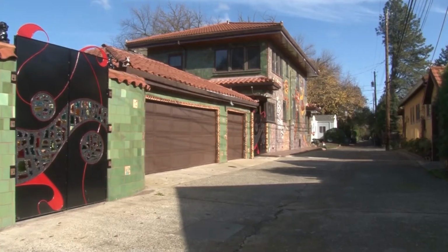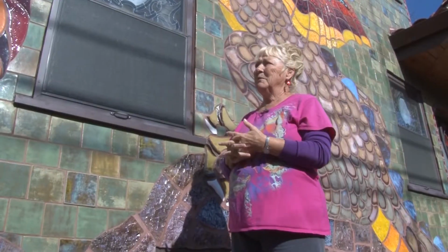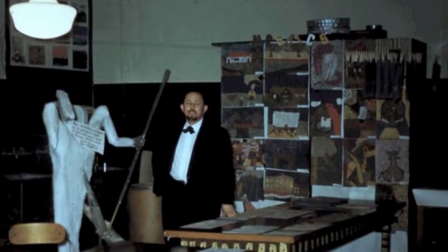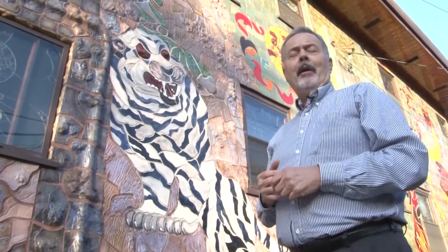The contractors wouldn't fix the stucco, so Carolyn decided to try a new material. So I decided, well, maybe clay. So I took a couple of classes and I met Ray. Ray Gage, a World War II Army vet, retired art instructor, and an expert in clay tile. I think it was a collaboration between Carolyn and he.